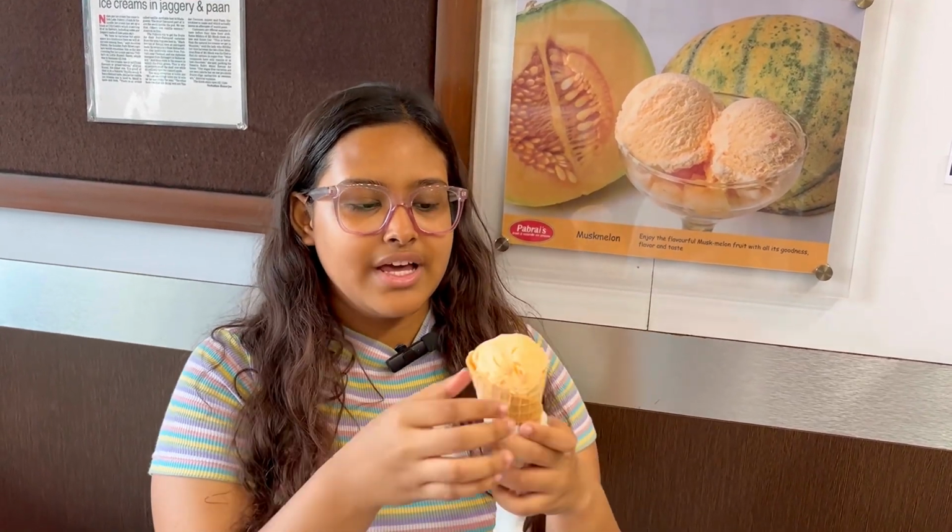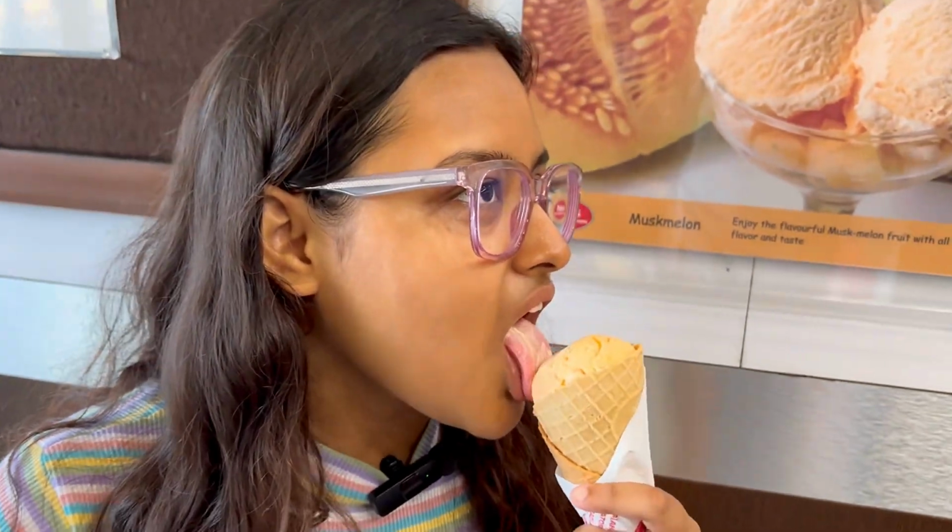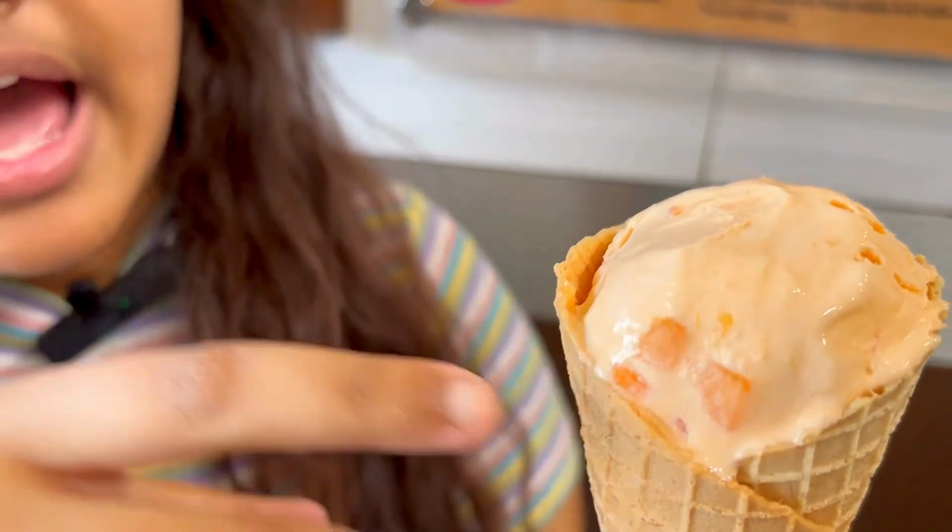Let's now try out the Muskmelon ice cream. I have taken this in a cone. You can take it in a cup also. So I'll just lick it. I can sense it's really really good in taste. It has the real fruity taste, as you can see, the muskmelon, and the taste is fully of the muskmelon. And I can say all the ice creams are really natural. I must suggest you try it out, and it has all this goodness, flavor, taste. I will try it again.